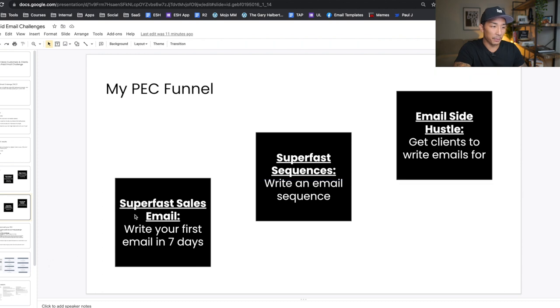We get that low ticket paid email challenge under $100. We have this mid ticket offer, super fast sequences, that helps them with the next problem in the $200 to $300 range. And then we have this, which is in the $1K to $2K plus range.